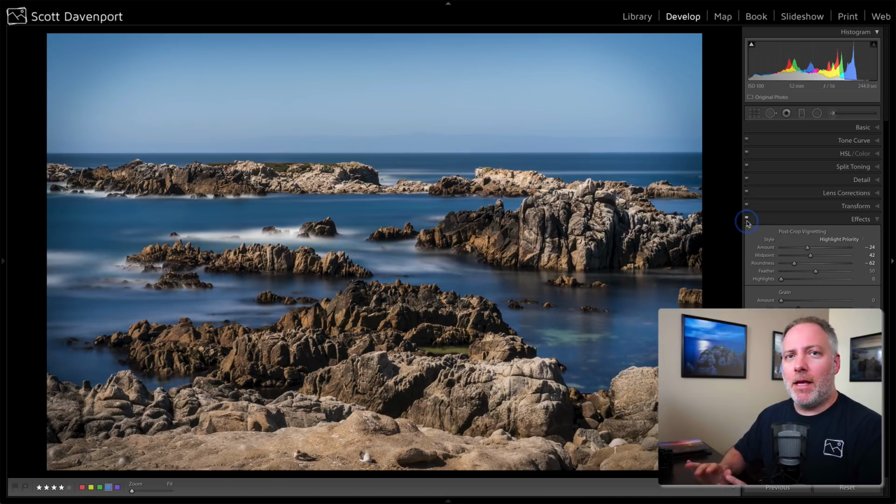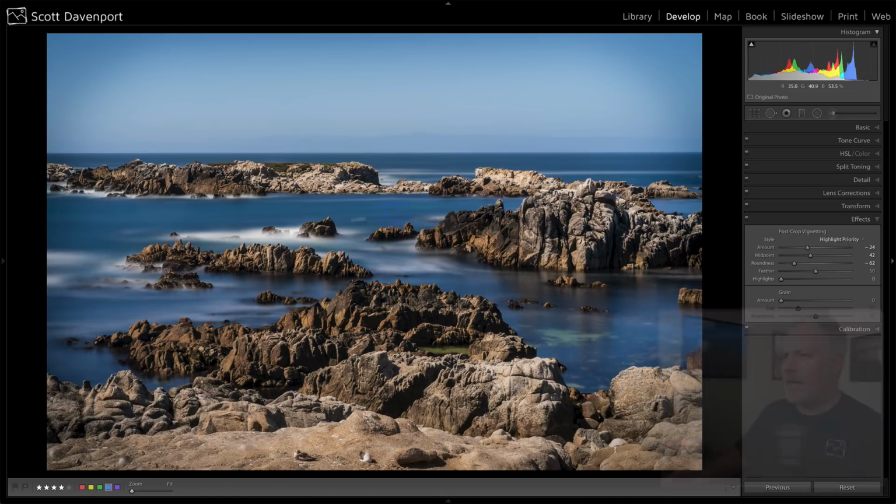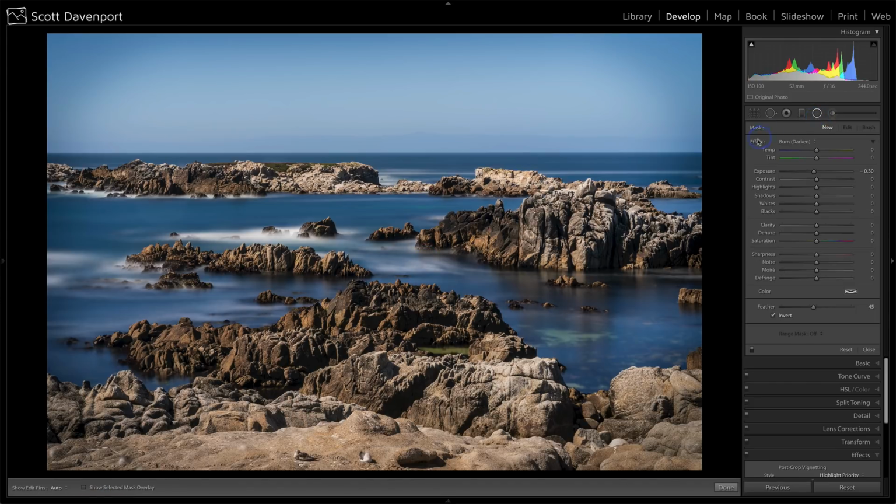Scene's looking good. I commented at the beginning I liked how these bits of white foam were looking really cool, but the rest of the scene didn't. Let's target that foam and just give it a nudge of dodging. I'll use a radial filter. Let's zero everything out for a moment.